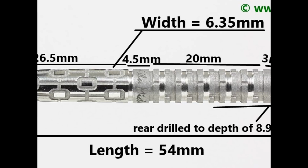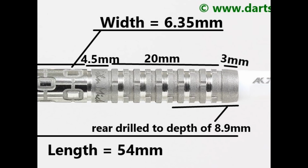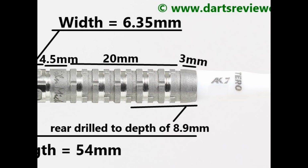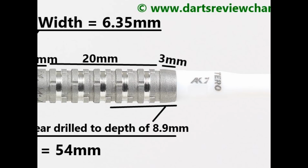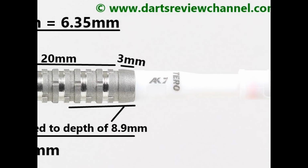And on the rear it's a mix of thin rings and grooves with staggered cuts, and some of it's sandblasted, that's 20mm, then a smooth section of 3mm on the end. Length is 54mm, width is 6.35mm.